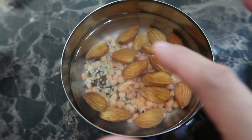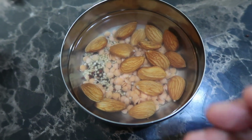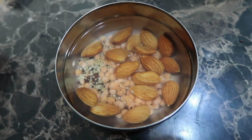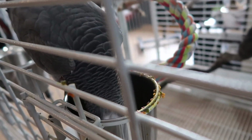So this has been sitting here now for a day. I'm gonna drain this and then I'll put it in the fridge and let it further sprout for a day or so. And then put it in her mash, in her chop. Yes, the guy's easy. You got it all over your face. So messy.